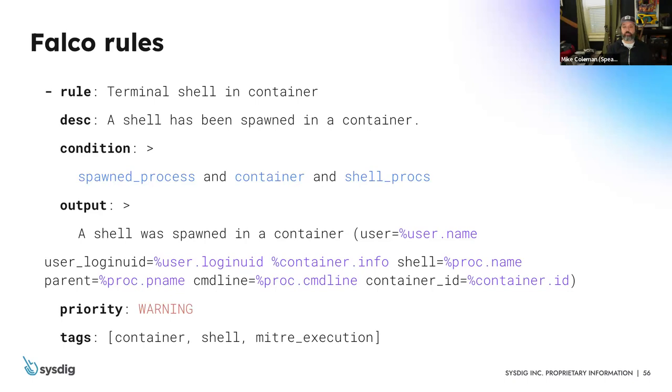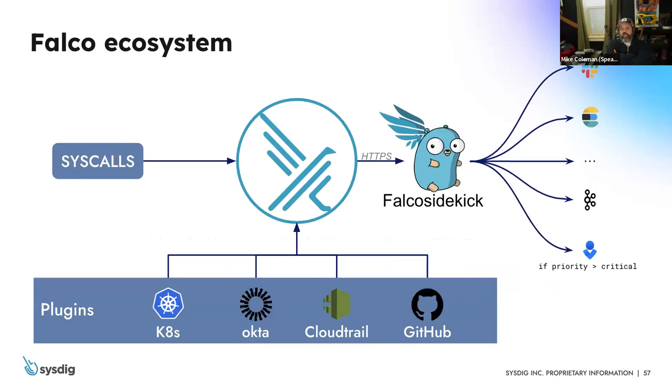Falco rules. These are always going to be Boolean conditions. They can use lists and macros to help simplify your rules file, to make them easier to read and more maintainable. So that's Falco rules. At its most basic level, Falco does detection and will write stuff into your log files for you. It'll take system calls, you run detection on them and write them into your log files.